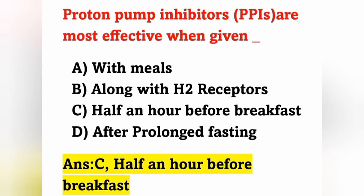Usually the proton pump inhibitors are given 30 minutes before food intake. Here in our options, half an hour before breakfast is there, so that is the correct answer.